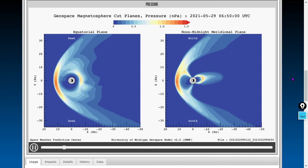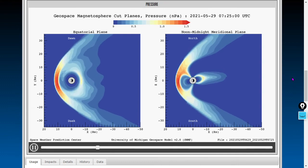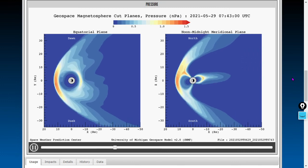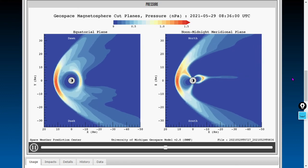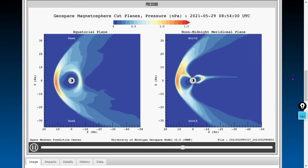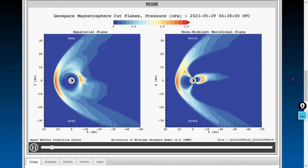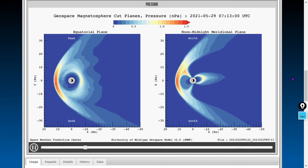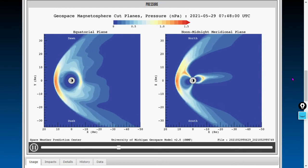Here's a 4-hour geospace magnetosphere movie showing you magnetohydrodynamic pressure. And no major breakouts being shown in this. I'm going to let that play through as it refreshed.